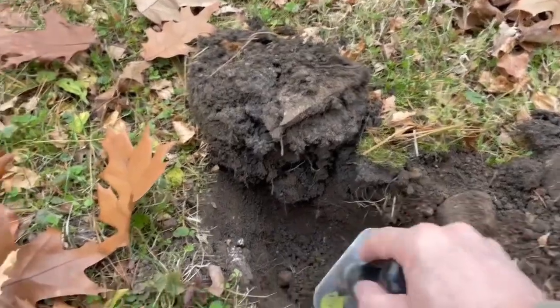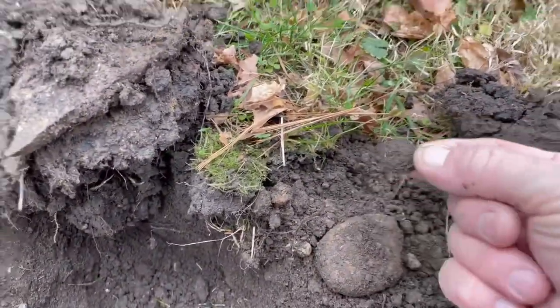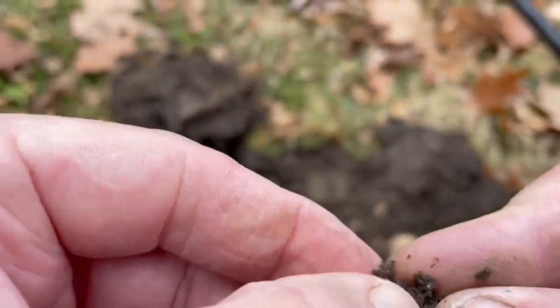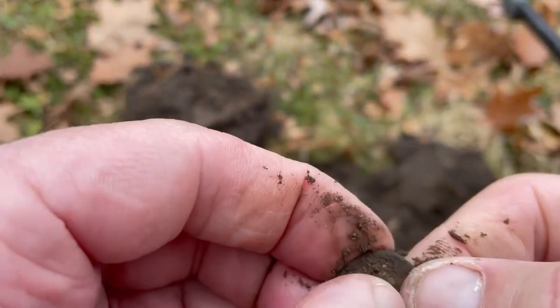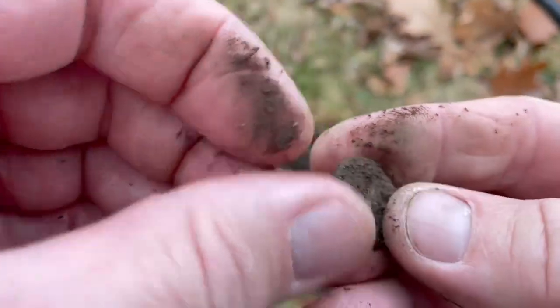I was getting an 82, it was fairly deep. And I got a coin-shaped object. Hopefully it's an Indian head. No, I think it's a Zinclon. My goodness. Yeah, just a Zinker.